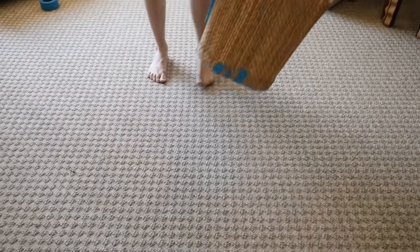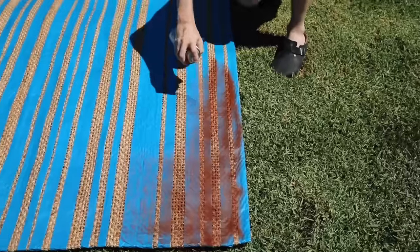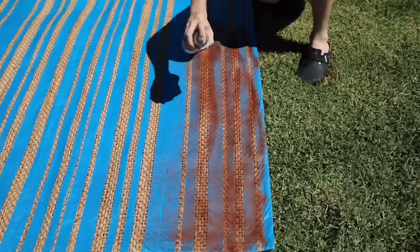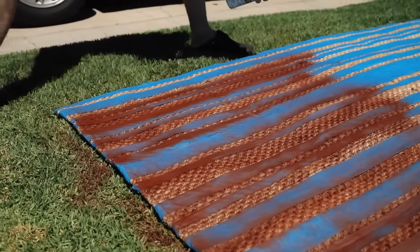Then I brought this outside, and I'm actually going to be using this primer here. It's a rust metal primer, but it is the most beautiful rusty tone. It is perfect. Justin and I have actually used this in a project in the past, and we talked about how beautiful of a reddish terracotta it was.